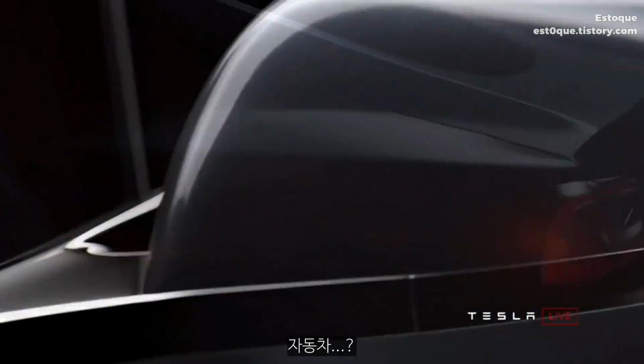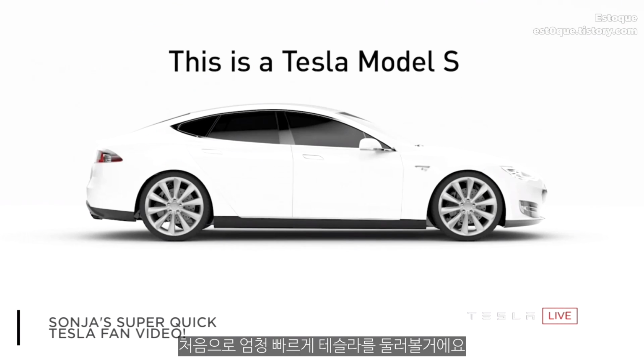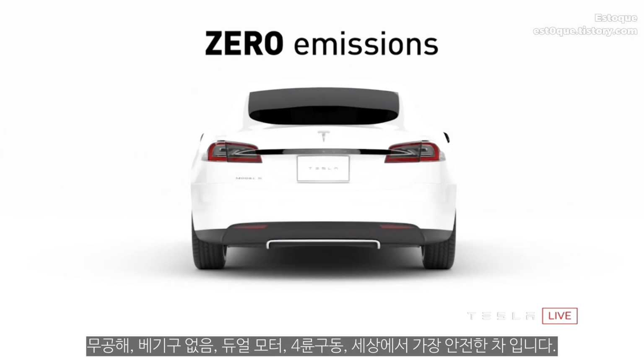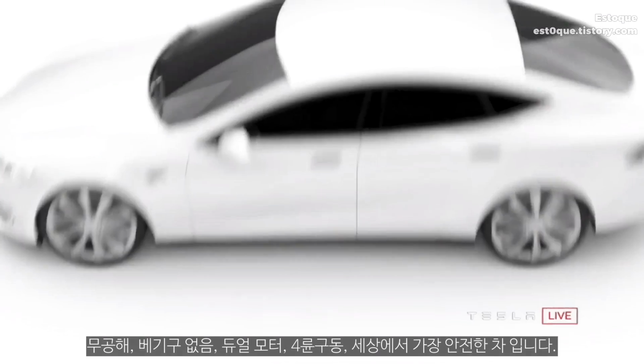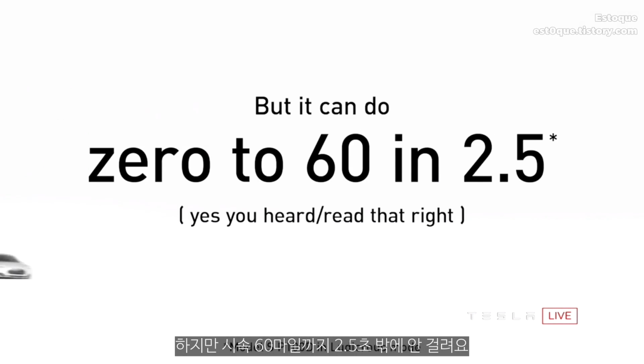Ooh, car. Just kidding. This is not a car commercial. It's on your super quick Tesla fan video. First up, a super quick Tesla overview. This is a Tesla Model S. An all-electric car. Zero emissions. No tailpipe. A regenerative braking. Dual motor. All-wheel drive. It's the safest car on the road. But it can do 0 to 60 in 2.5.